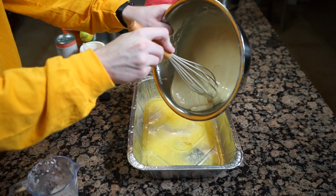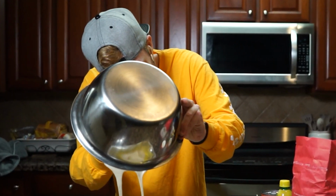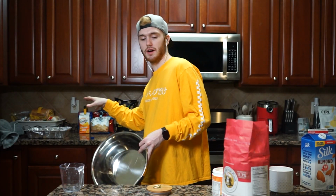All right, let's go ahead and pour this batter right over top of that. All right, looking pretty good. Dude, I'm killing this. All right, I think that's good. We got the first part done and off to the side.